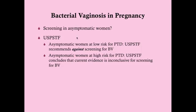So that is for women with high risk. But if she's asymptomatic and low risk, nobody believes that you should do screening for BV in that instance. Okay, so asymptomatic and high risk, it's inconclusive. You may do it, you may not. On the test, you will not be asked that question because it is inconclusive at this point.